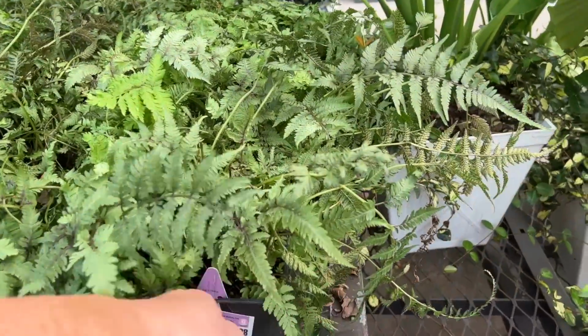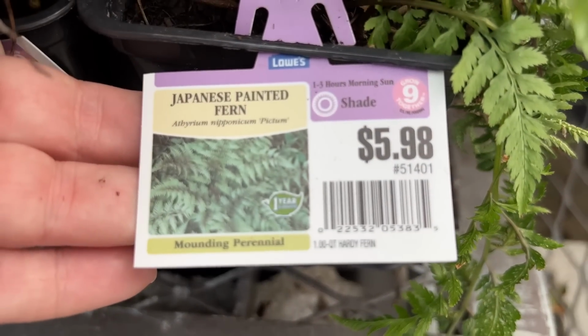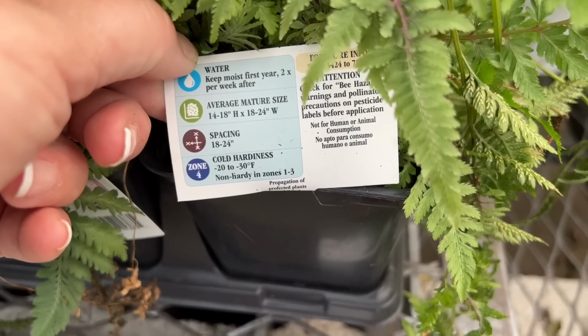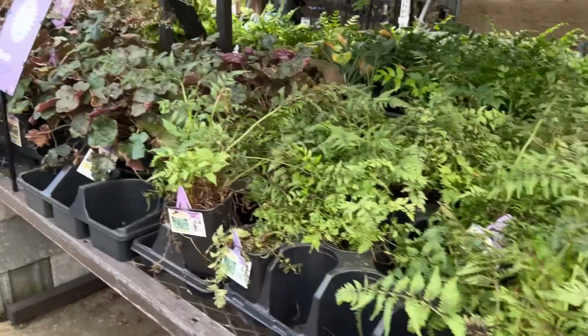We have some ferns over here. I believe this is Japanese painted fern. Yep. Have some of those. Already down to zone 4. We had some other ferns as well.